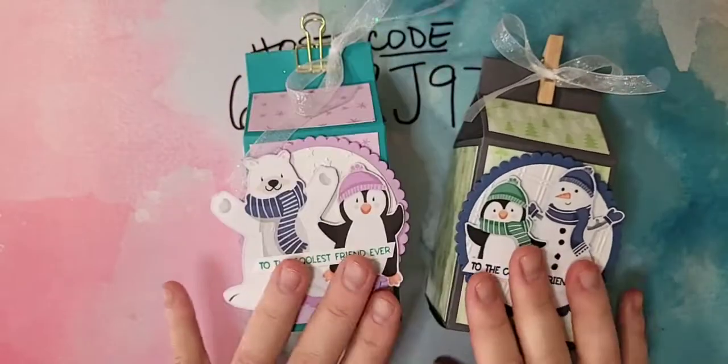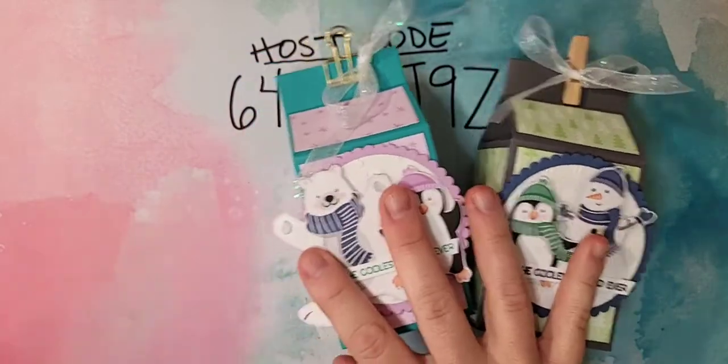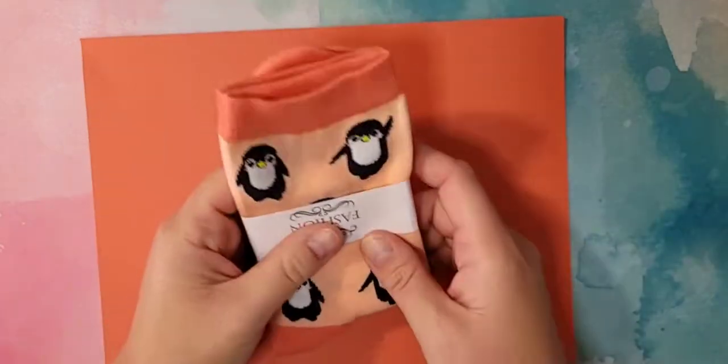But so I've made a Bermuda Bay one. I've made a gray one, a basic gray one. So today we are going to make a Calypso Coral one. Okay, so we have our little penguin socks.